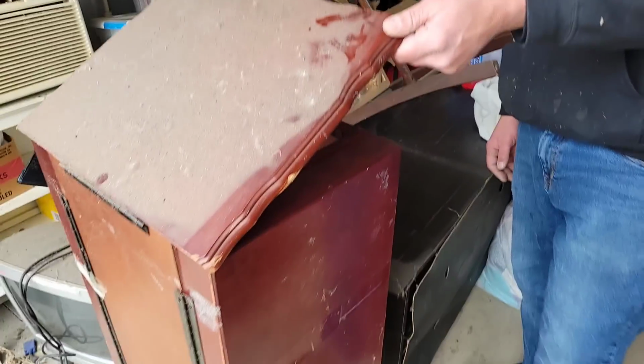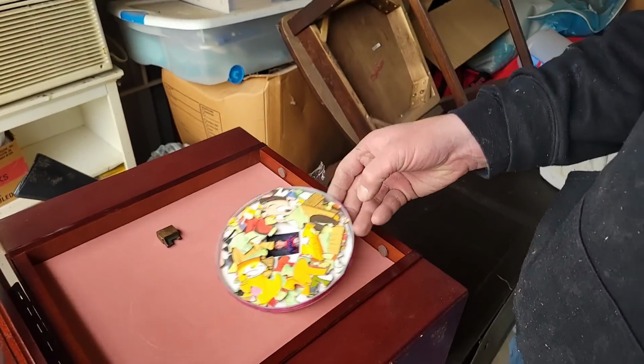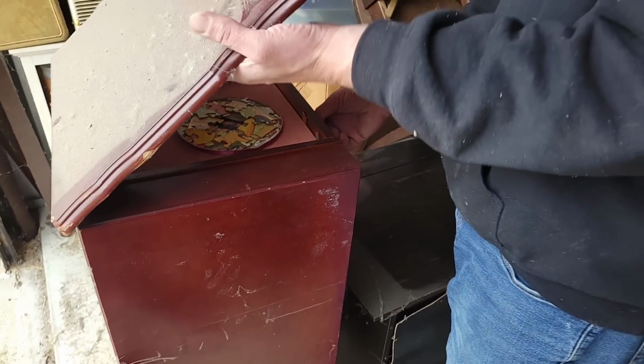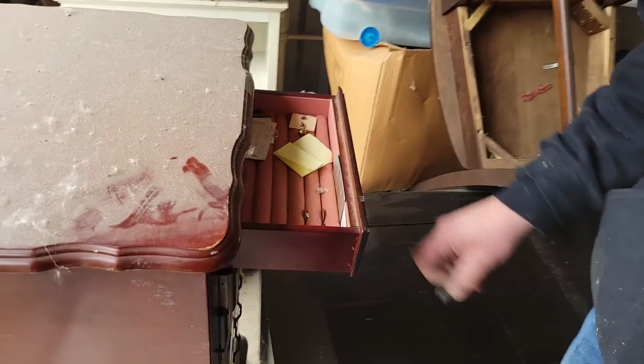Alright, like I said, I bought it to see this jewelry box and got a little puzzle picture. So hopefully there's something in here. We'll take a look at a couple drawers. Oh! Oh yes, yes, yes.